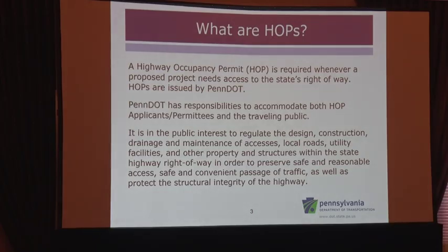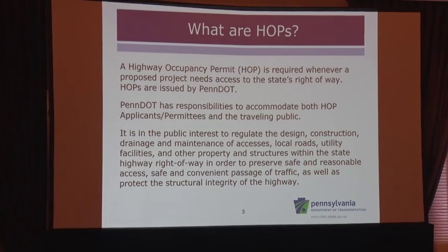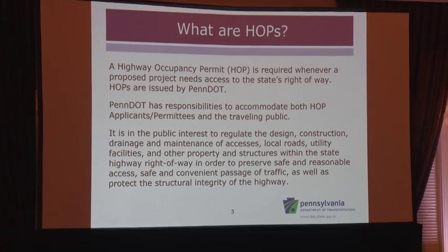It is in the department's interest to regulate the design, which is constantly being updated in central office, designs, construction, and regulations. So the drainage and maintenance of access goes along with our access management program, which is constantly being scrutinized, let's say that. The utility facilities take up a big part of the permit application, as well as other property and structures within the state highway right-of-way, in order to preserve safe and reasonable access, safe and convenient passage of traffic, as well as protect the structural integrity of the highway.